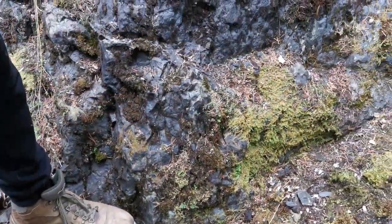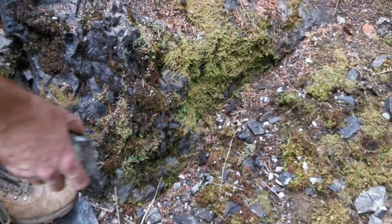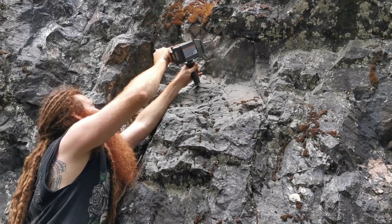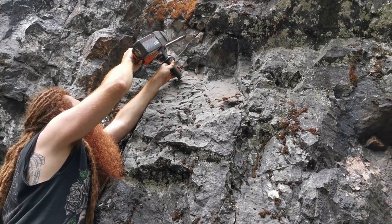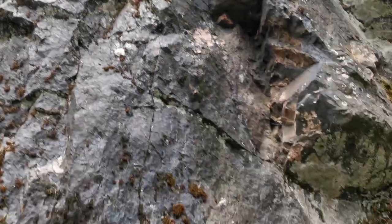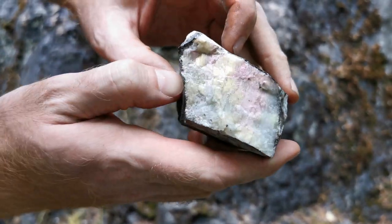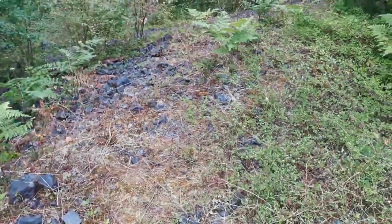There we go. I'm gonna show you this one. This will be good. There's yellow in it. Yellow on the other side. Not as much pink. So not as good as I wanted. But it's a really good piece. There we go. That'll be awesome. Let's look at this one. There we go. There's the nice yellows and pinks. Beauty. Nice solid chunk too. That'll make good caps. But it's all running down the hillside there.